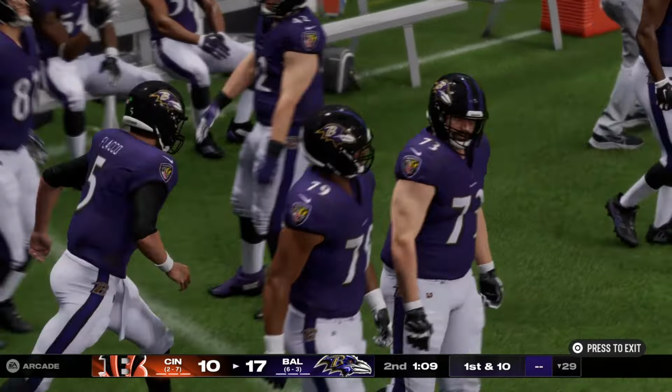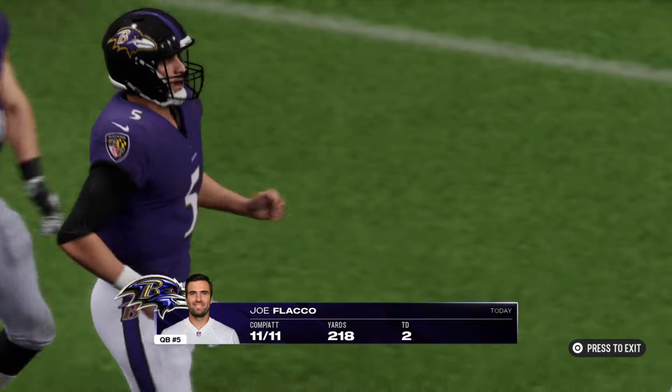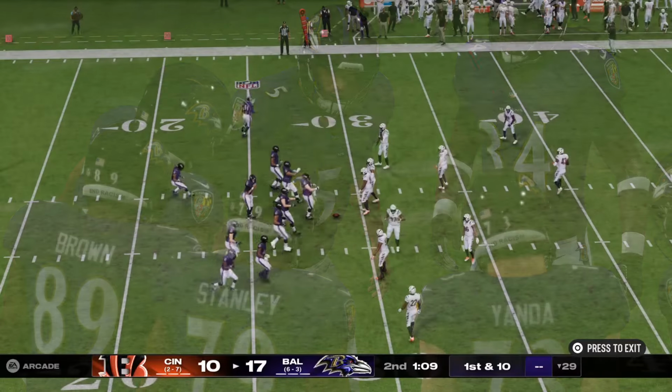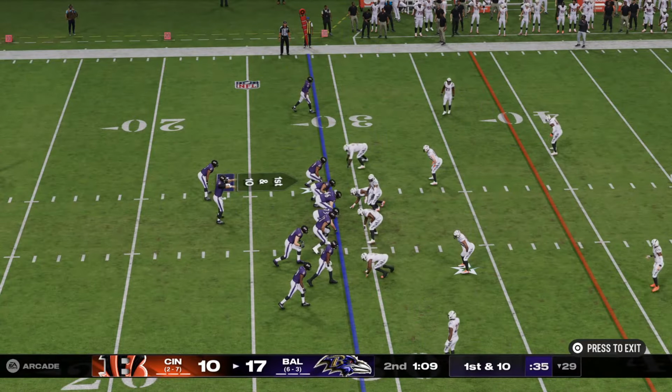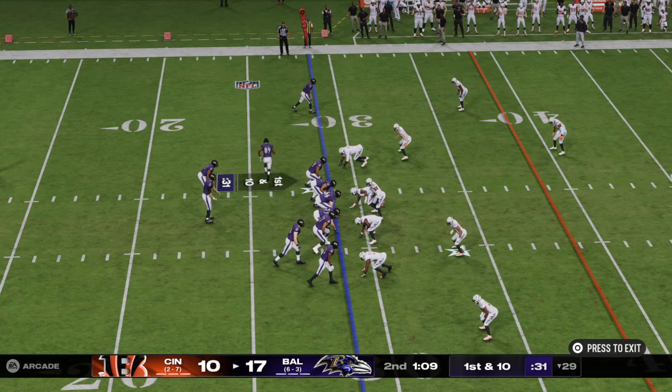And a decent return there. He'll get this up just shy of the 30. The Ravens offense and their quarterback headed out for their next possession. And he's had things all his way in the first half. Those numbers are sensational. And he looks to add to them with another drive here.